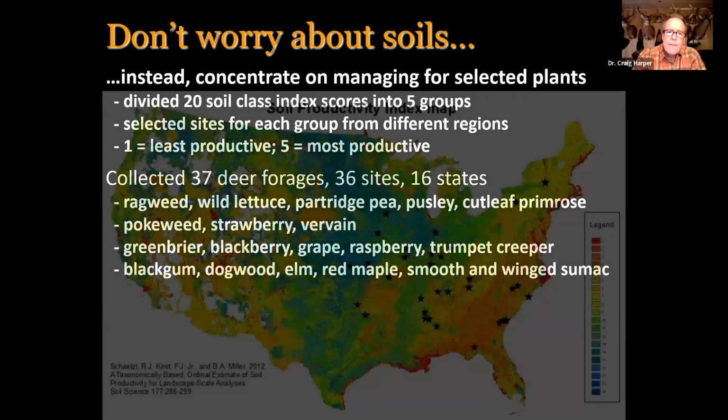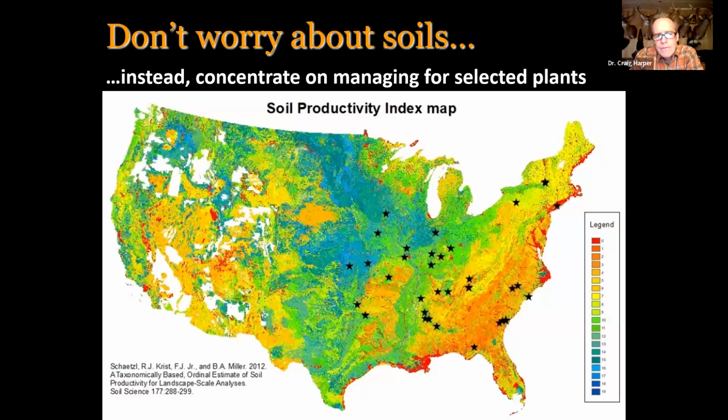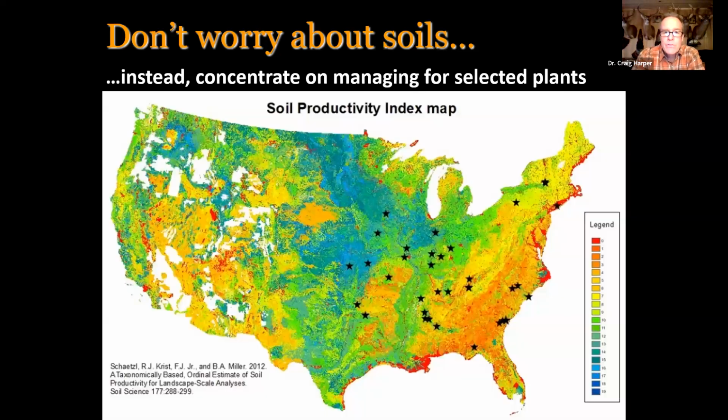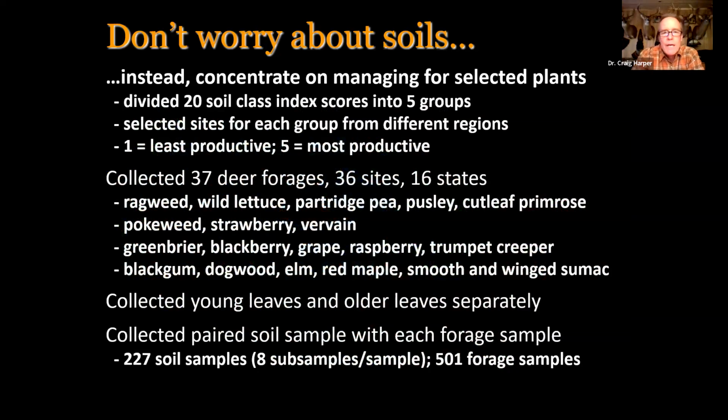We took the soil productivity index map, and if you look there on the right in the legend, it goes from 0 to 19 different soil quality classes. And so we group these into groups of 5, 0 to 4 and 5 to 9, etc. So we have 5 soil productivity classes, 1, 2, 3, 4, and 5, 1 being the least productive, 5 being the most productive. And you can see we went all over the eastern US, and we went from the very best to the very poorest, collecting plant and soil samples in all of these spots.